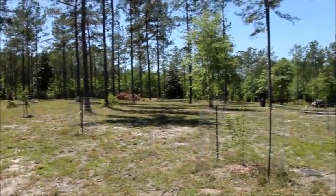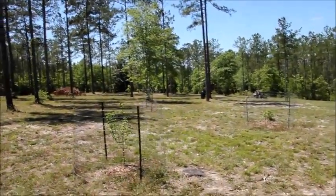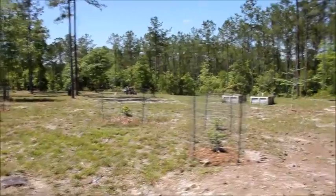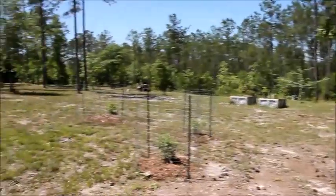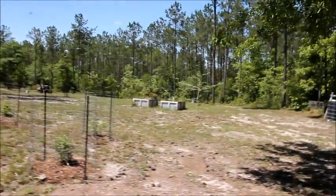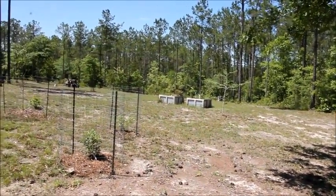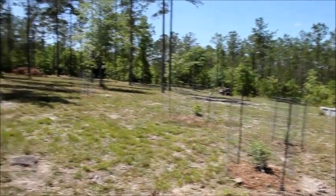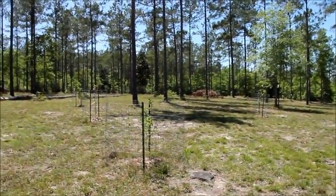Burn piles. The bees are over that ridge. I don't know if you can see the hives way back through there. So just a little walk around. Like I said, we've been here 4 years now. This is what we've been able to do in 4 years of just working maybe one day a weekend and not consistently every week.